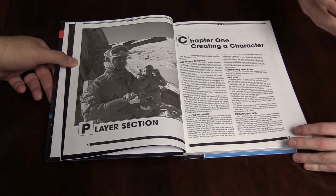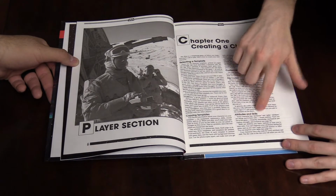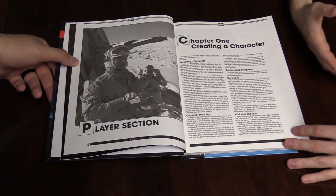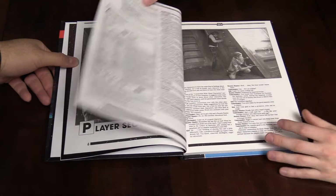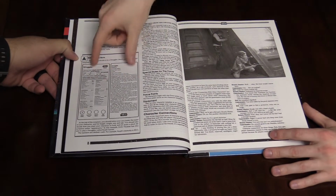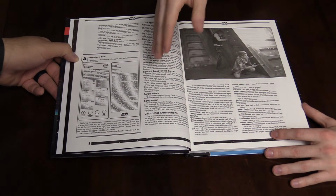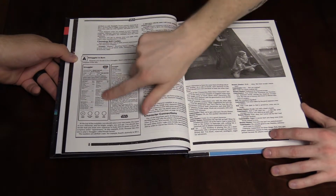Attributes and skills. Attributes are basically what you're born with: your physical strength, dexterity, knowledge, that stuff. And then skills are stuff you can improve throughout the game. There's an example of the character sheet. We'll get into them too. They're very small. Like D&D, with spells and stuff, it's usually 2 or 3 sheets. Here it's just one sheet and you can fill in there.